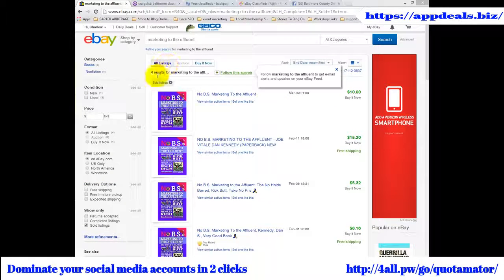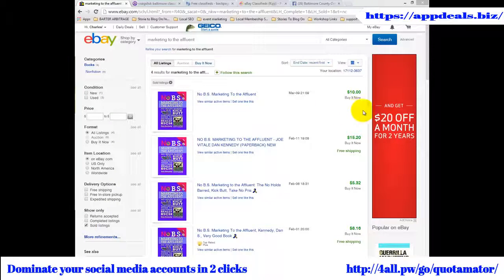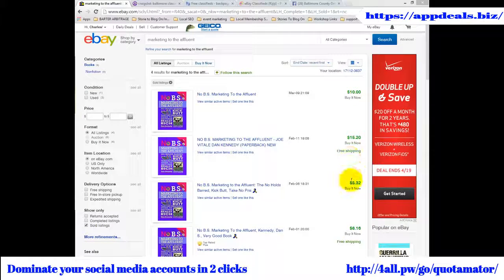Okay, here's another book by Dan Kennedy, actually, Marketing to the Affluent. So if you have that book, you can put that book on sale for eBay. Here's what that book would have gone for: $10, $15, $5, $8. Now, once again, these are not going to be transactions that are going to make you rich. However, these transactions will put cash in your pocket. And you probably have a lot of leftover things in your house right now that you can put for sale.